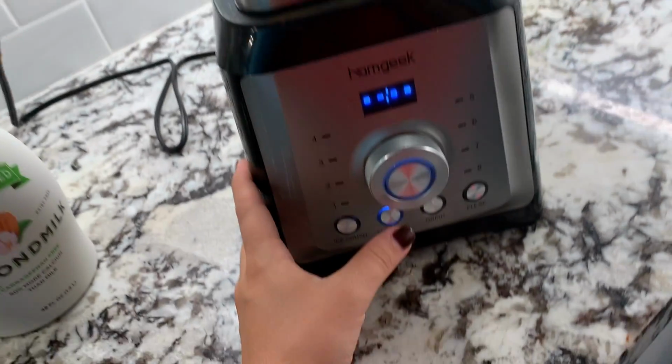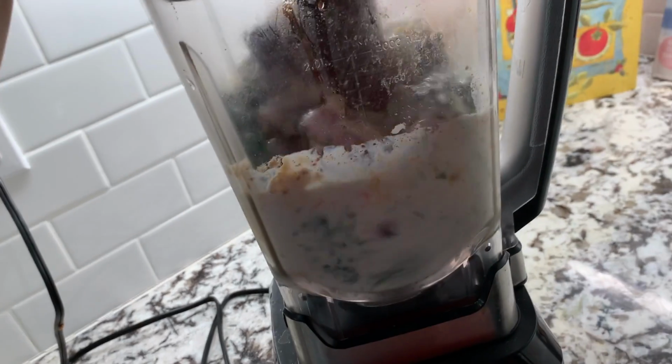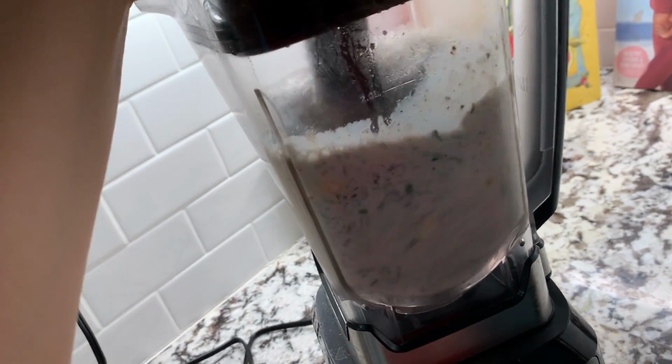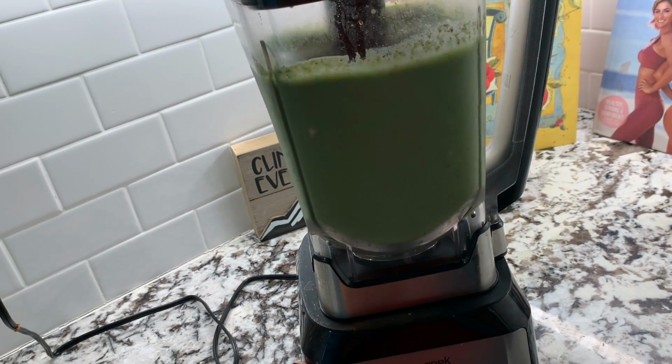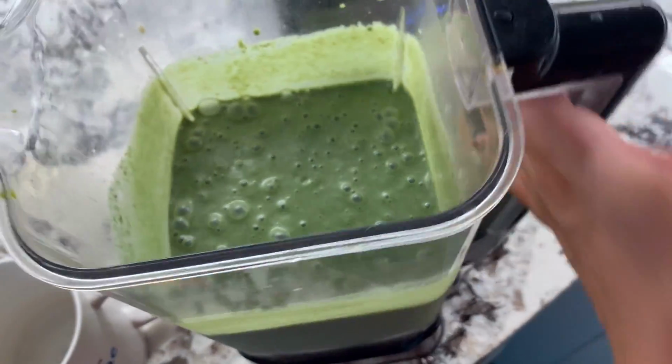Okay, smoothie and start. And it's done. It does look delicious, doesn't it? It has such a cute, greeny, grassy texture to it.